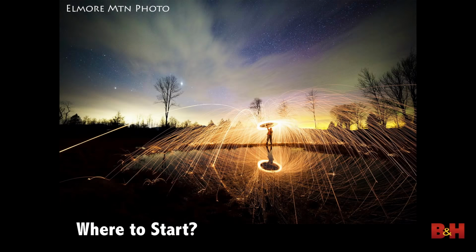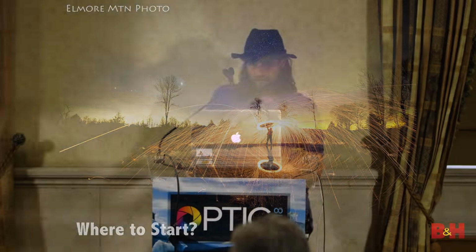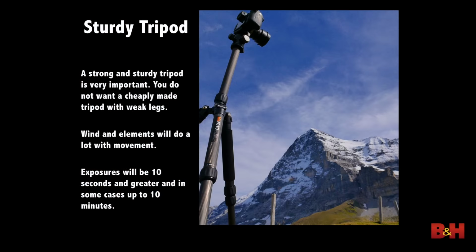So, where do you start? You have a camera, where do you start? You obviously need a sturdy tripod. You can try to go out and shoot with some sort of $100 tripod if you want, but absolutely the vibration of any sort of wind, of you pressing the trigger, obviously you want to put a trigger delay on, but a sturdy tripod is super important because any bit of wind blowing, that picture or your camera moving when you're taking a 30-second exposure, it's gonna mess it up. It's not gonna look super clean like you want it.